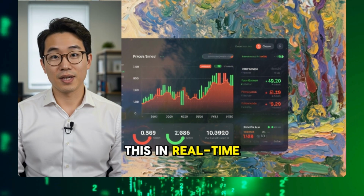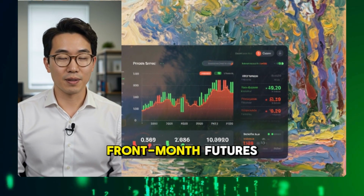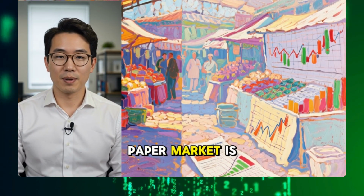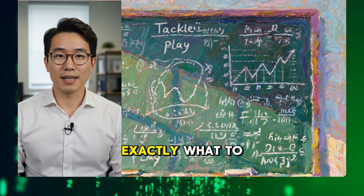The fundamentals are weakening. That supports scenario B and suggests another leg down. You can track this in real time. Shanghai Futures Exchange silver price divided by COMEX front month futures. Calculate the spread, monitor it daily. It will tell you what the physical market is doing while the paper market is playing games. Let me give you the tactical playbook for both scenarios so you know exactly what to do.